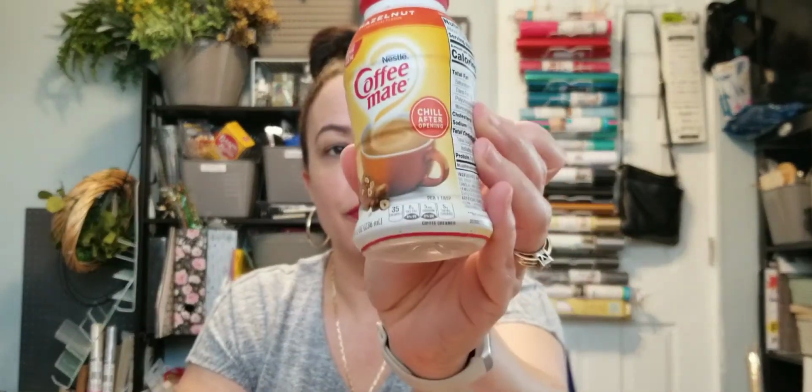Of course, you know you're gonna need some hazelnut creamer for your coffee, and it's perfect because it lasts me a week at work, and I can always just throw it out at the end of the week if there's just a tiny bit.